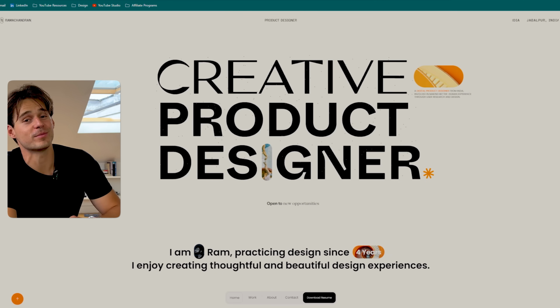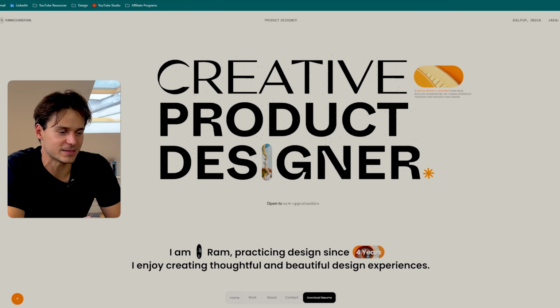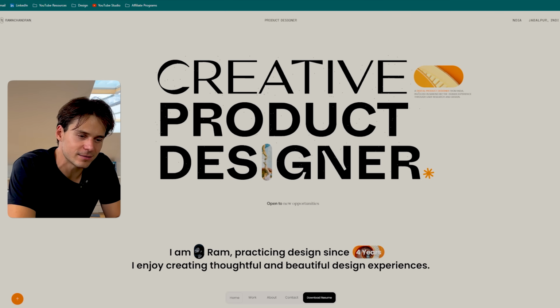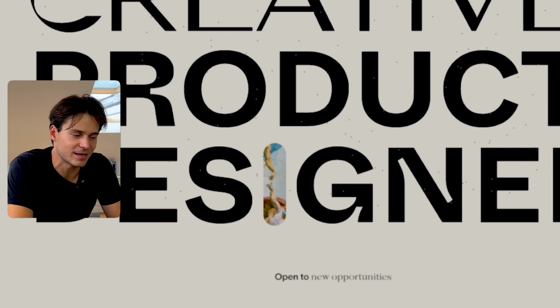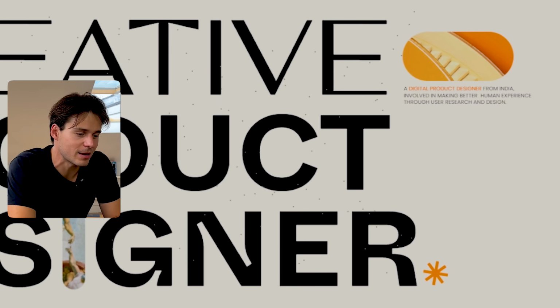Portfolio number 3 is Ramachandran. So what I really like about Ram's portfolio is that you can almost get a sense of his personality through his designs. He's posted some beautiful art that he clearly likes, and that gives us a little bit of a flavor of who he is and how he is as a person, right? And what he's interested in.